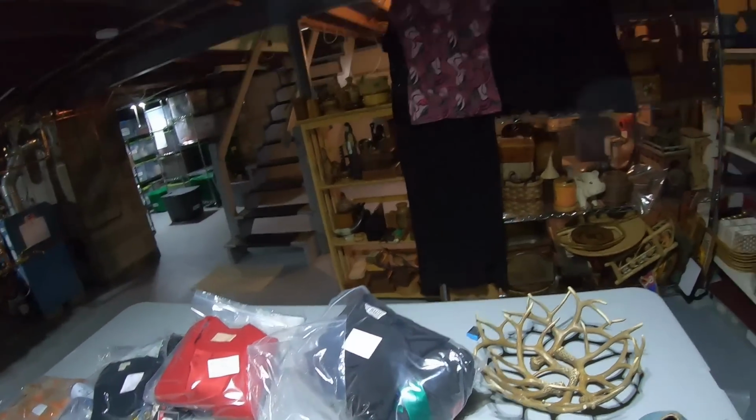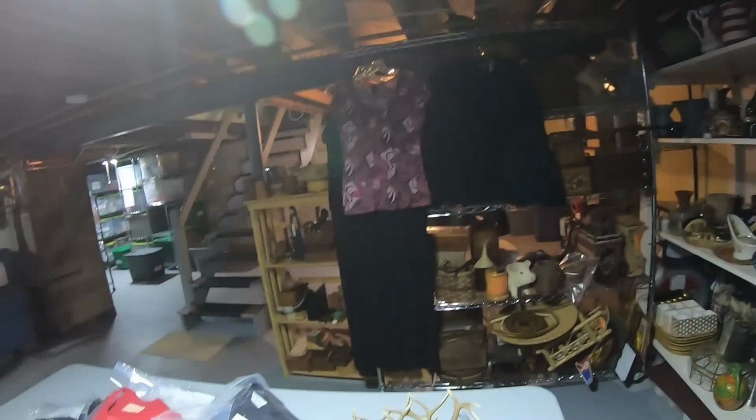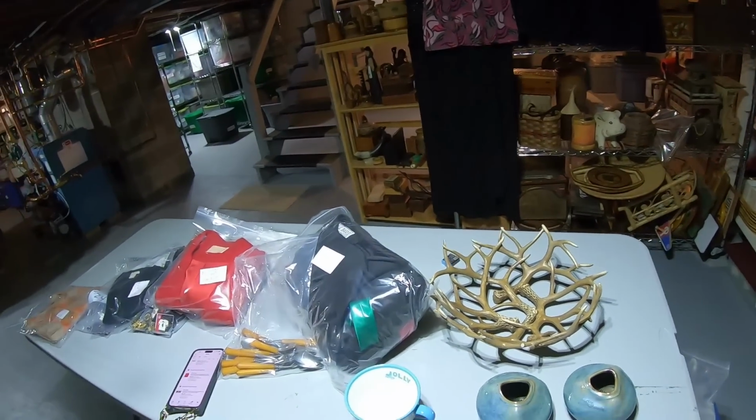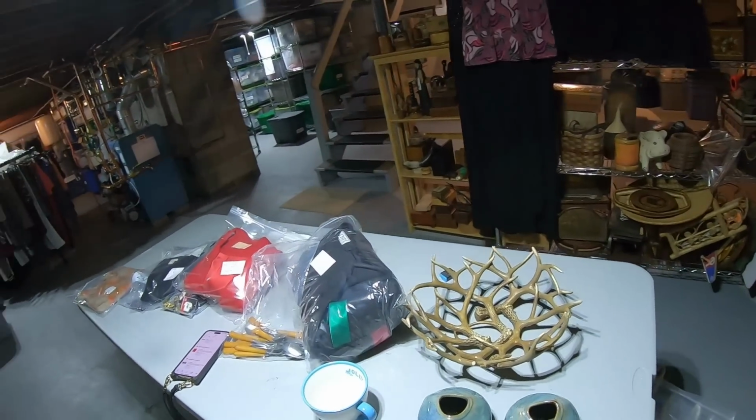All right, guys, I think that's all we're going to pull. The few items hanging up there, and I'm going to pack this and get this out and ease into my work week after a lovely time off.